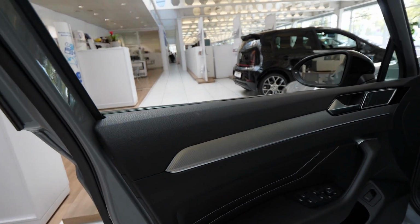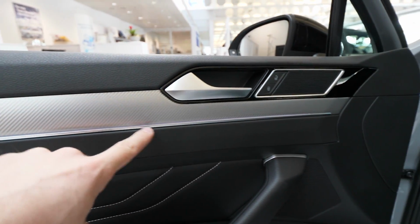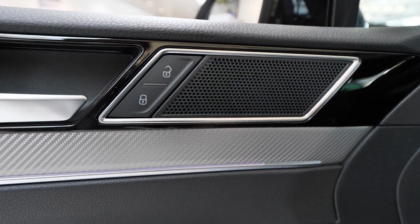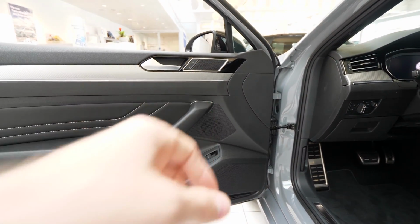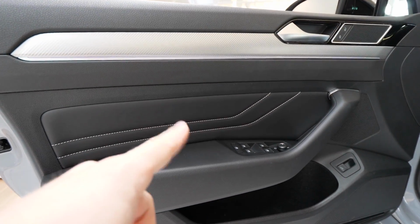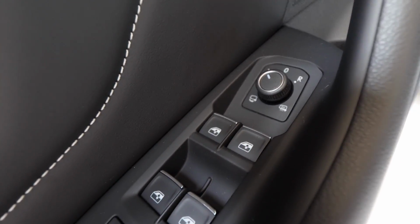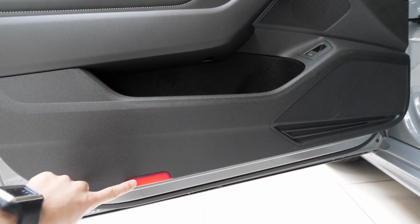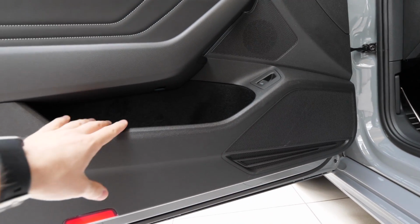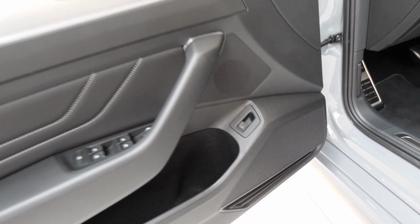Big windows also in the front, great quality on the doors, the same LED light in the door here for the ambient light. The speaker is the same. Also here on the front we have three speakers on the door. You can see three-way speakers, so the sound should be better than in the back. Soft material here. Also the buttons are the same. We have bigger storage space here in the front doors. Also a light reflector and the button for the trunk automatic lift gate. It is right here. Pretty useful.